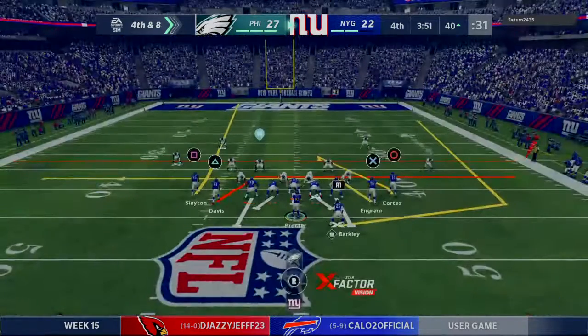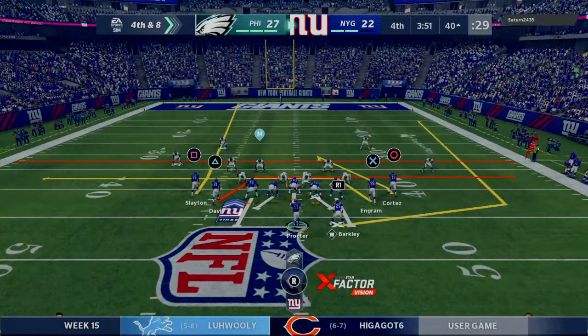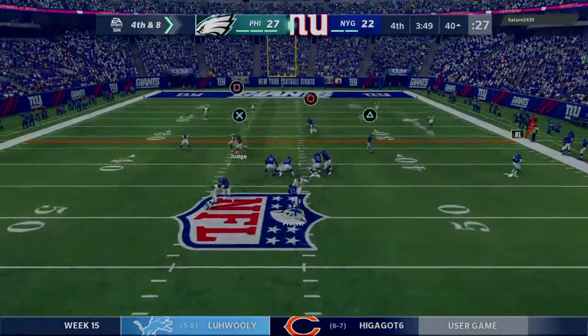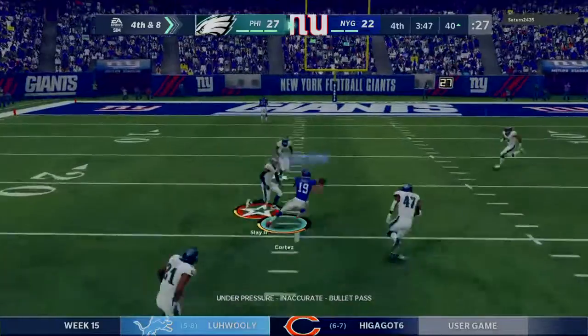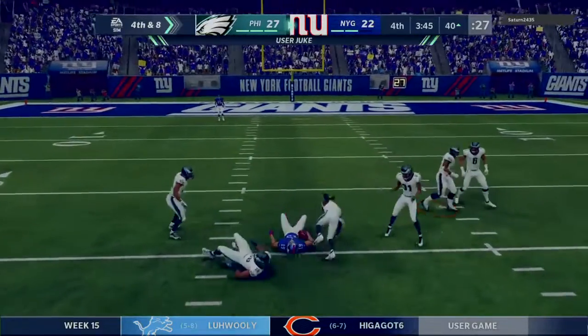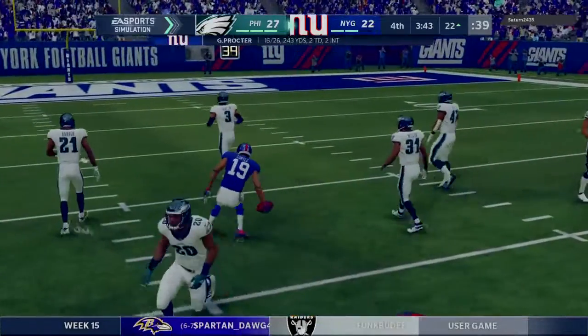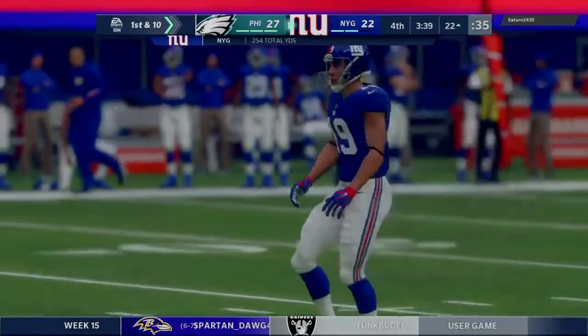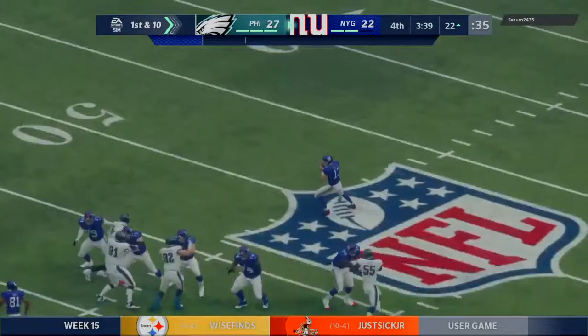One score down. Here we go. They're going to go for it here on 4th down. As expected, they're going for it to keep the drive alive. Throwing middle, and it's complete. And he's got this down almost to the 20 before he's dropped. Facing a 4th down, they come away with 18 yards and the first down conversion.